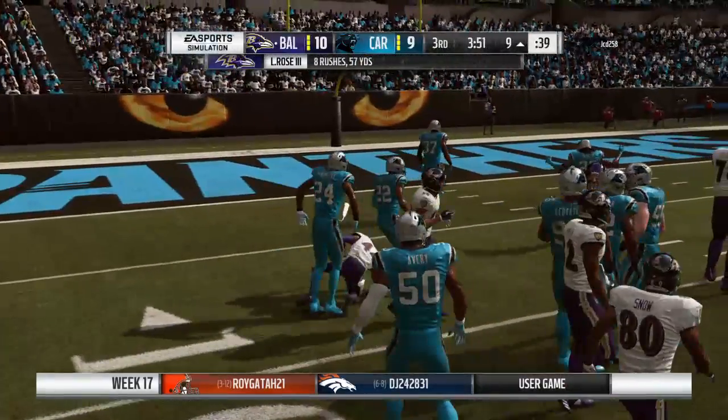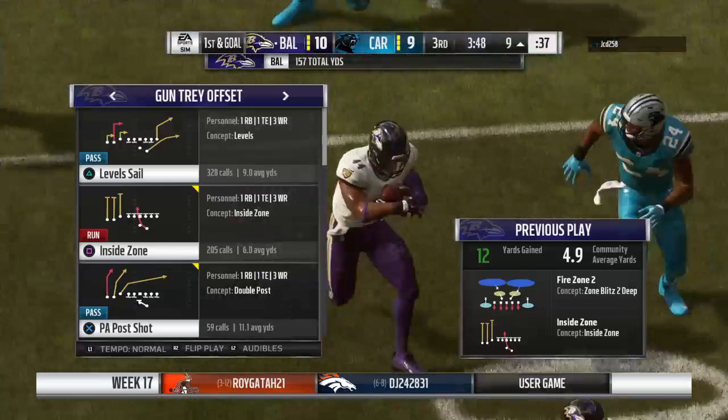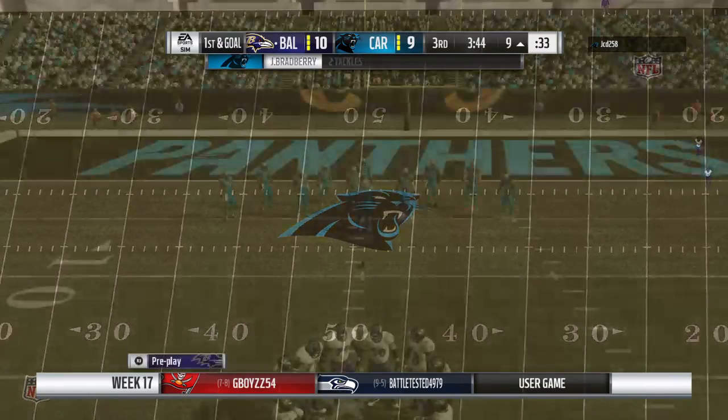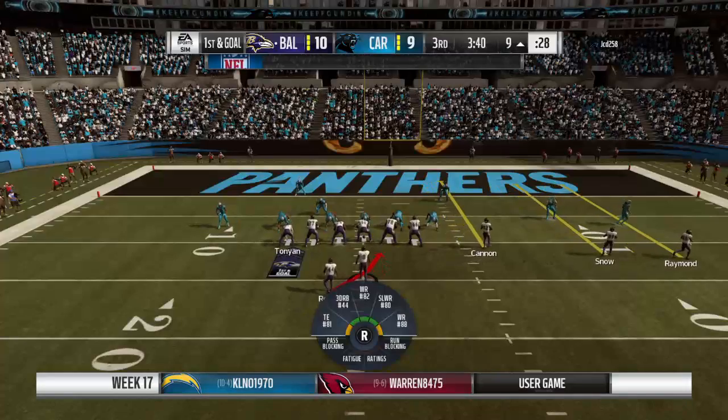And he gets it inside the 10 to the 9. It's a nice pickup of 12 yards, and it gives him a 1st and goal. Now, this is an example of breaking down a defense because on a lot of these runs, he's getting past the point of attack, and guess what he's doing? Forcing the secondary guys to have to make a lot of tackles.